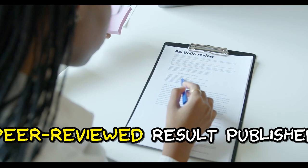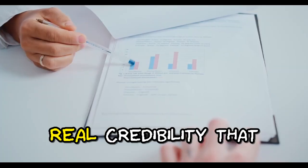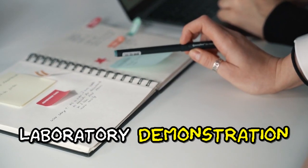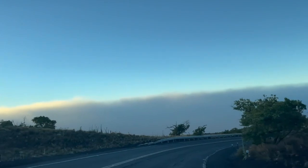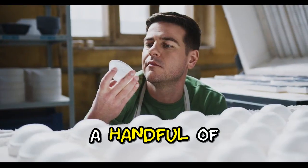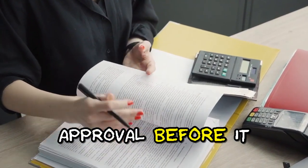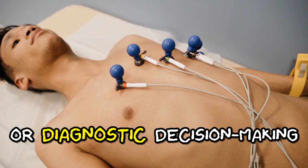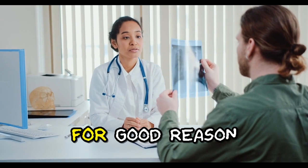This is a peer-reviewed result, published in one of the most respected scientific journals in the world, which gives it real credibility that many chip announcements never earn. But turning a laboratory demonstration into a widely used clinical or commercial product is still a long journey. The chip needs to be manufactured consistently at meaningful volume, not just as a handful of research samples built under careful lab conditions. It needs regulatory approval before it can be used in real hospital settings, particularly for anything touching neurosurgery or diagnostic decision-making. And medical device approval processes move slowly and carefully for good reason.